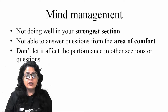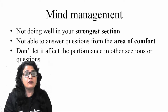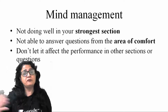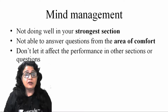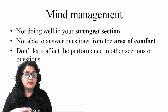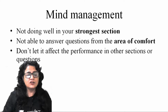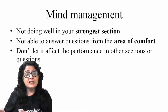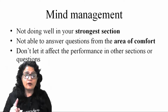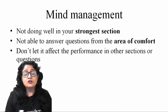All right. So don't start feeling nervous just because you faltered badly in your strength area, and don't let this poor performance in a specific section affect your performance in other sections. Because you may start feeling, I did very badly in this section, ultimately I'm not going to clear the sectional cutoff, so what is the whole point of wasting energy in those sections? That's going to bring down your morale, and that's going to screw up the entire thing. Don't let this happen. If it is tough, the cutoff is going to be lower for everyone, and you still stand a chance of clearing the cutoff. All right. So that is one thing.